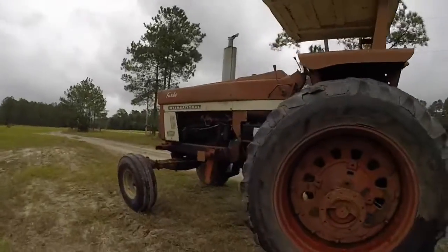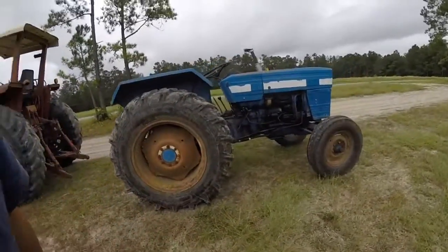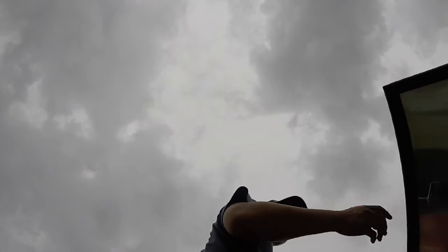Just wanted, just kind of a little bit of a rant or an update on this International 1066. But when it is running, it is a horse. It's a horse. Here's another one of our tractors, the Long 510. We have to pull it every time or jump it every time we go to use it. Wonderful farm operation I have going on here. Doesn't get any better. Or does it?